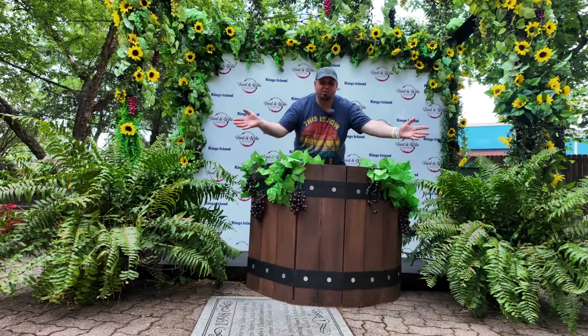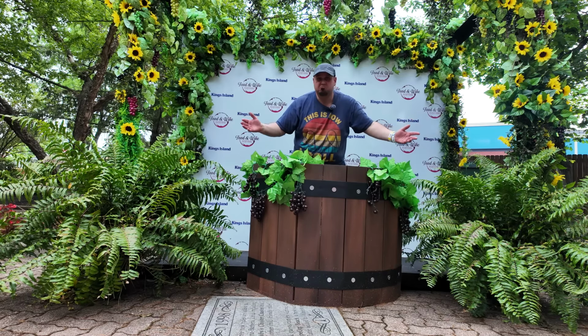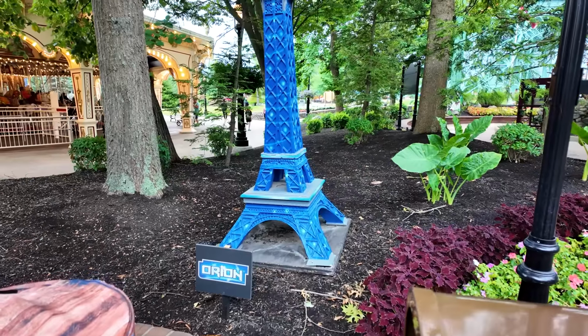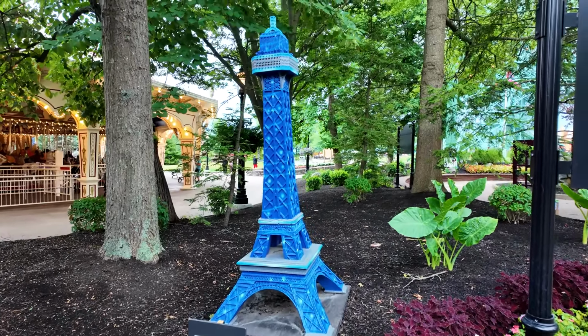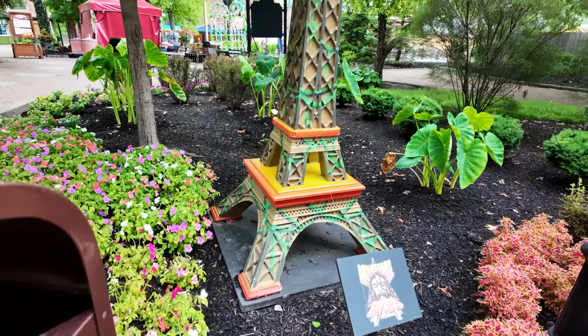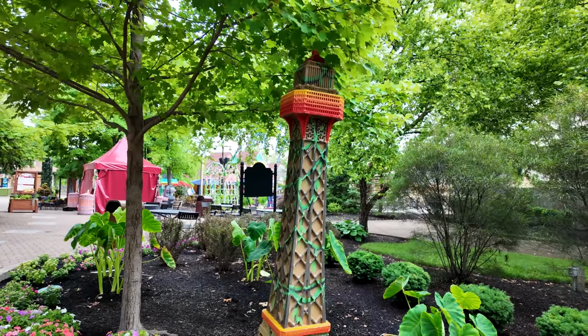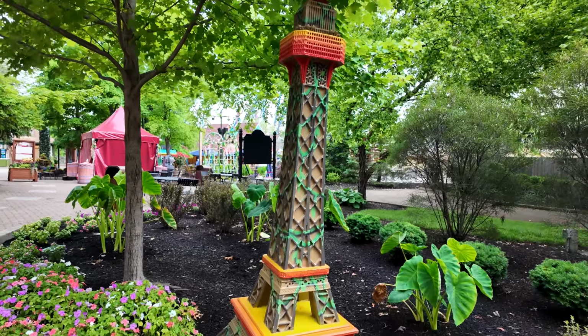Check me out, I'm in a wine barrel, right? Kind of a cool photo op though. And this one over here is blue for Orion. So I am not familiar with this ride. It is Adventure Express. And it's decorated in kind of like an orange, yellow, green, and brown.